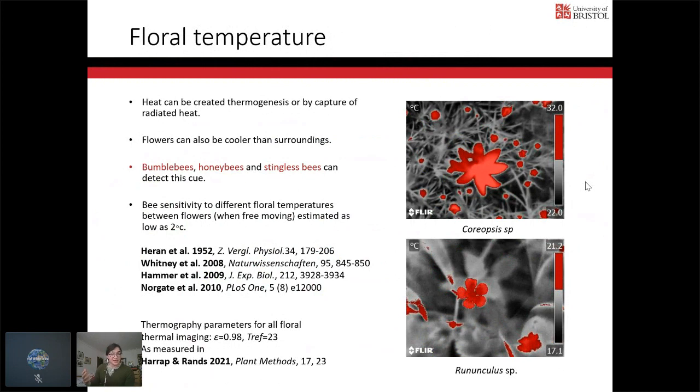So different flower species can differ in their capacity to warm up in the sun, and this can result in different flower species achieving different temperatures. It's been found that various bee species can respond to these differences in temperature, and bees can distinguish flowers as long as they're at least 2 degrees centigrade different.